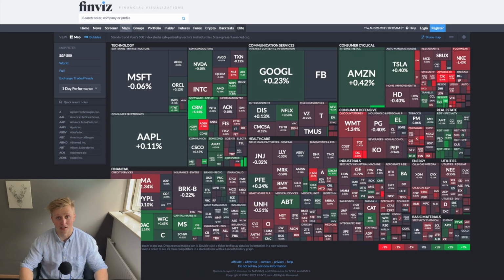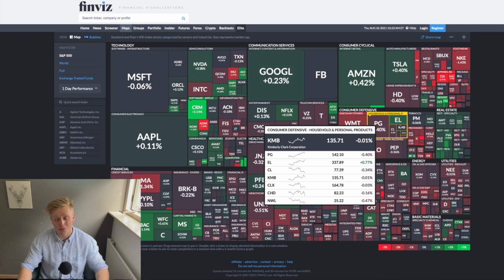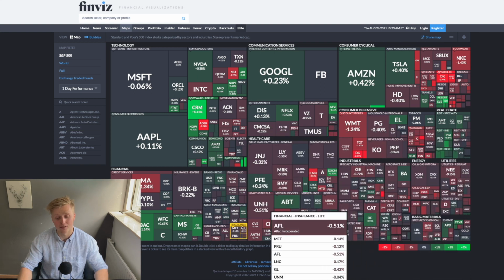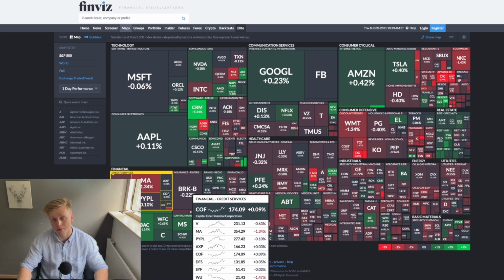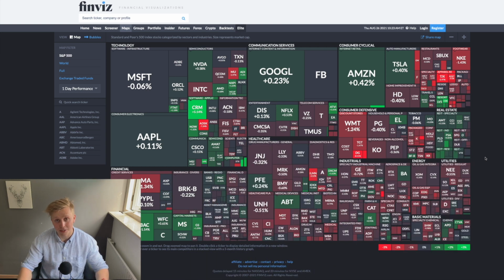For simplicity's sake, I'll explain it like this. The 500 largest companies listed on American stock exchanges are gathered and all added in one basket. And then that huge basket of 500 companies is listed as one stock. It's called the S&P 500, and it actually looks something like this. Here you can see all the companies bundled up in the S&P 500. Every company is operating in different industries, has a different market cap, has a different weighting in the S&P 500.